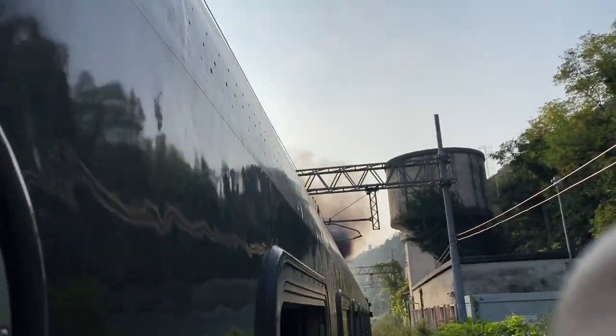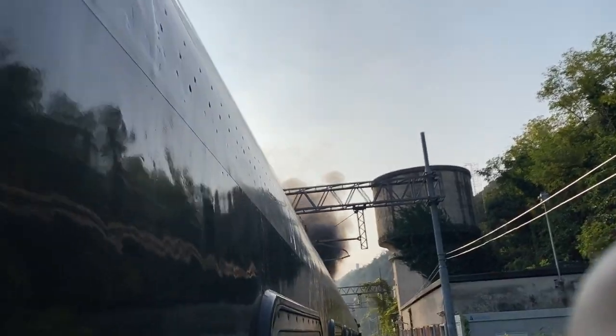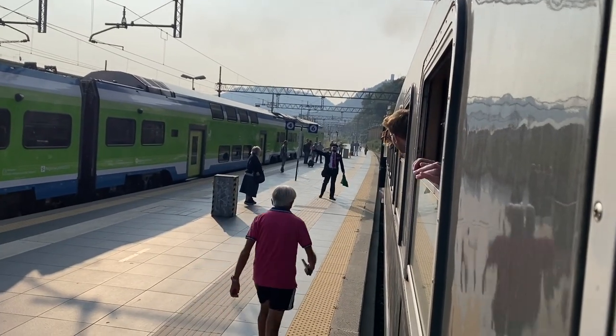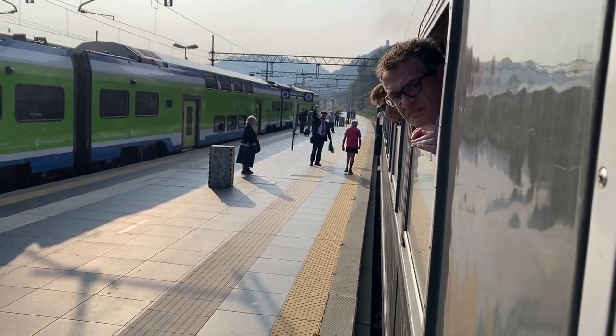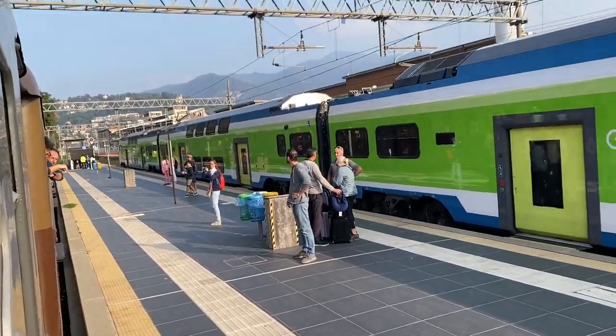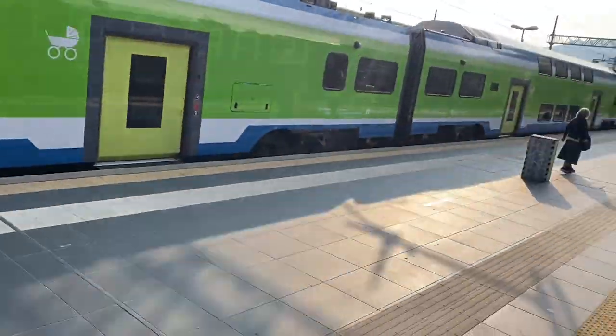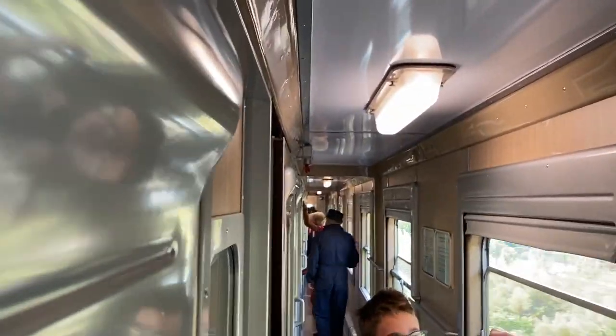My god, that smoke. Whenever we are on that gallery, I think that is what it's called, if you see the smoke, everybody will quickly close the window, because if you don't, the smoke will enter inside the train. Look at that, everywhere we stop, there are always people with cameras videoing, because the train is almost 100 years old, a 1930 train, so everybody is excited to see such a train right now.